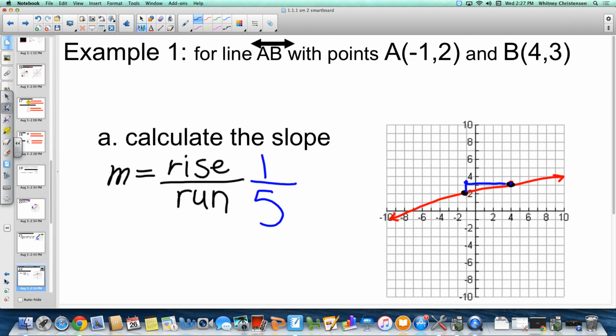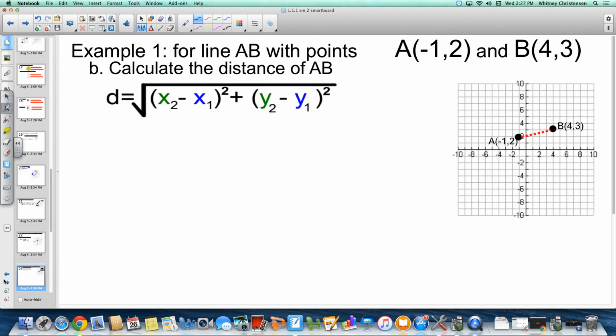We're going to use the same two points that we used to find the slope, which is rise over run, but this time I'm going to calculate the distance. This formula you'll have to have memorized, but for now you can use your notes. We already have those two points plotted, but now it wants to know the distance, so I'm going to use the distance formula. We had a point A and a point B. Which one do you want to be our first point? B. You want B to be our first point?